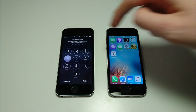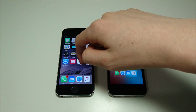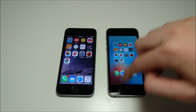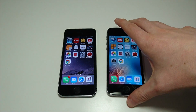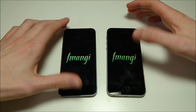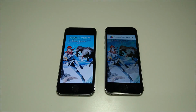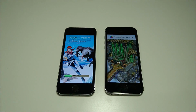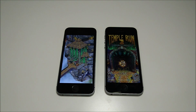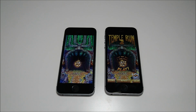Alright, so I'm just going to go over the app page, make sure everything's closed out. Good on the SE. And good on the 5S. Alright, so first up we're going to check out Temple Run 2. So yeah, the SE should be a lot faster loading this up, especially because of this game. And of course it is worth noting that the SE does cost about twice as much, so just keep that in mind when watching.